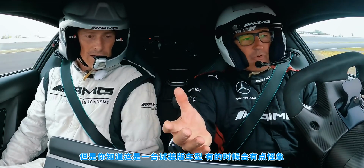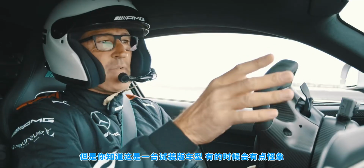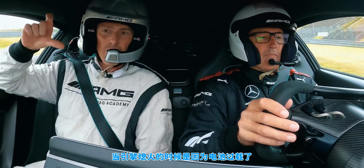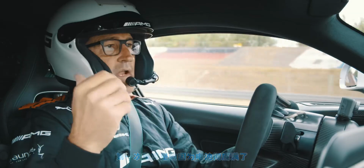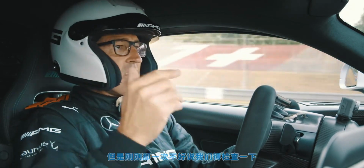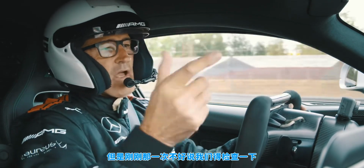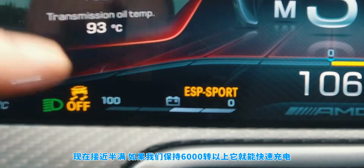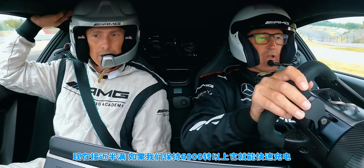But you know, this is a pre-production car. Sometimes things happen. I don't know why it switched off completely. When it cut out first time, yes, the batteries were completely full. But now the last one, I don't know. We have to check it. Now we recharged. It was nearly empty. Now we are already half full again.